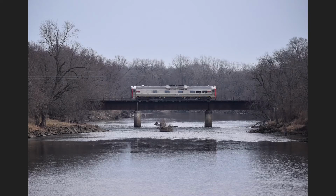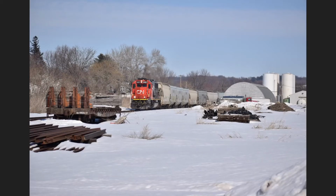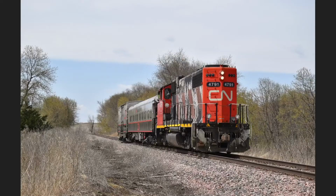Okay. And now we're about a quarter mile south of the bridge here, going past the fairgrounds. This is another extra local going south, and this was February 27th of this year, and the snow is definitely beginning to melt. This was a cooler day, probably in the 40s. Okay. So it was not too cold, but since the snow was so deep, there was still plenty of it.